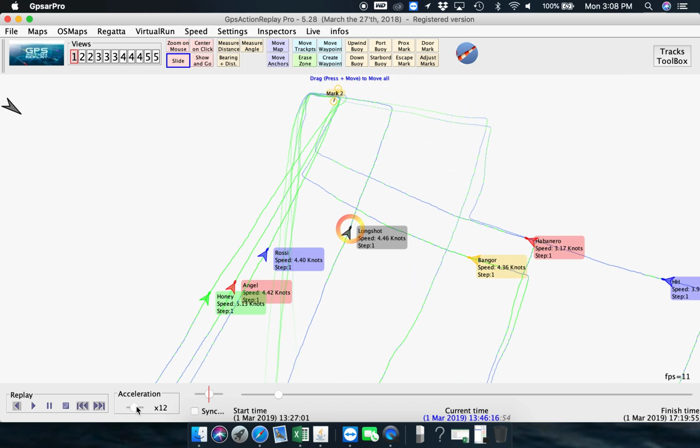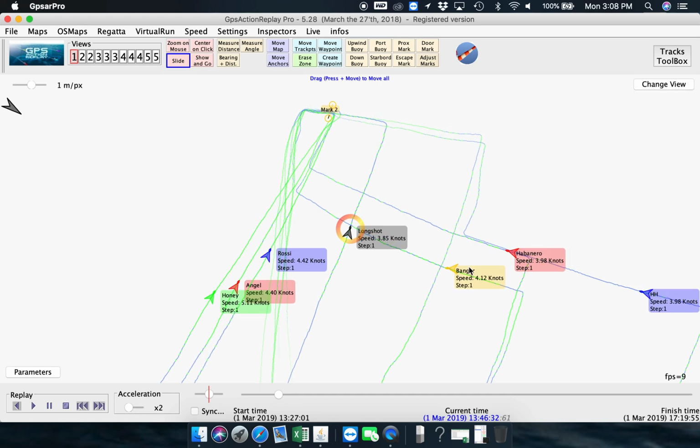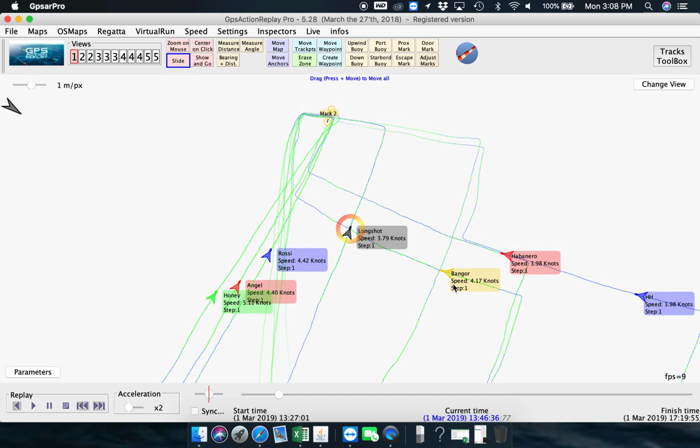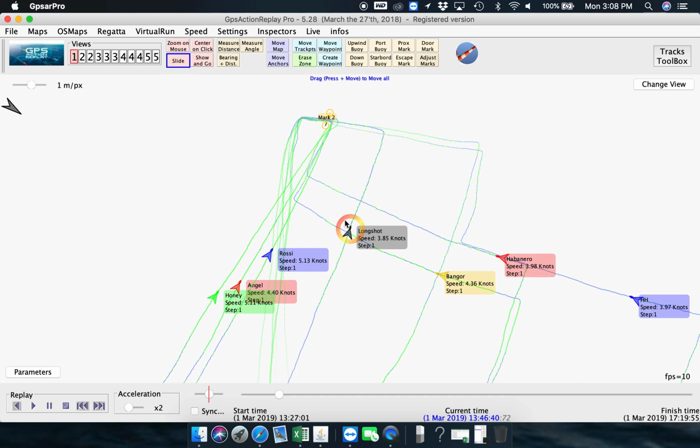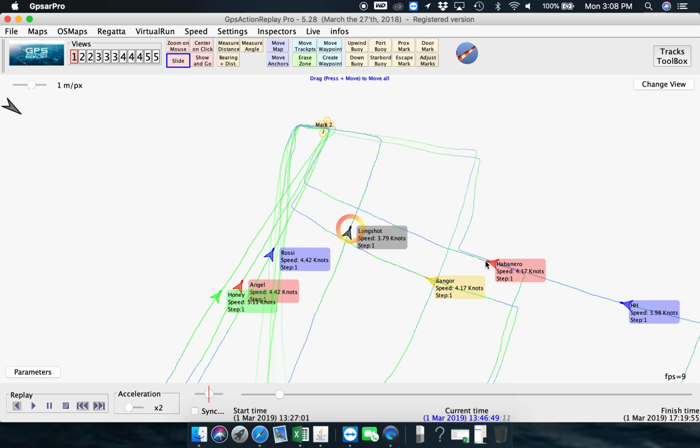Slow this down here at the top. Top fleet management is always very interesting. If you see here, we didn't want to go to the layline, just stay inside the layline and hope you have a lane to come back on, and that was kind of our ball game.